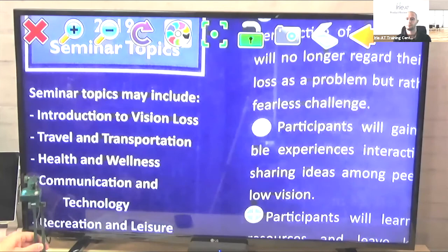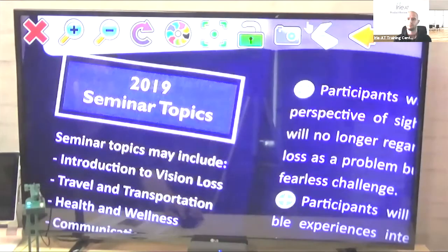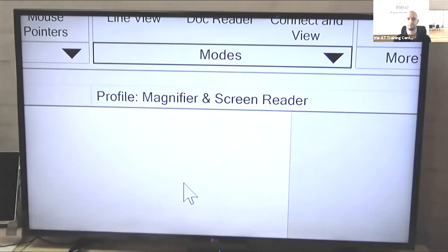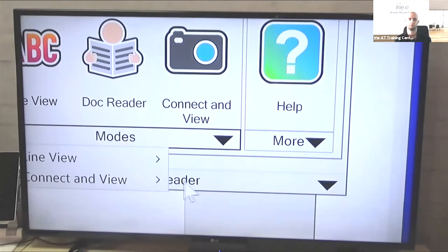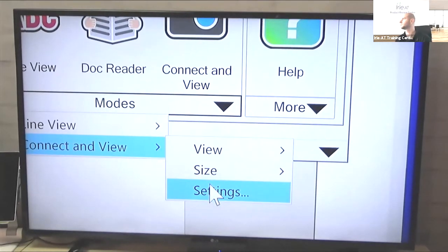Let me start by putting this guy away. Well, let me get off the view of it first, probably. Get the Ziggy cam, Connect and View cam out of our purview here. Okay, so now, again, I'm going to use Connect and View. But this time, when I go into the settings, well, actually, I haven't gone into the settings yet, I don't think.